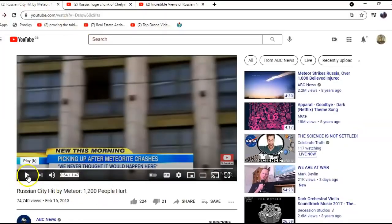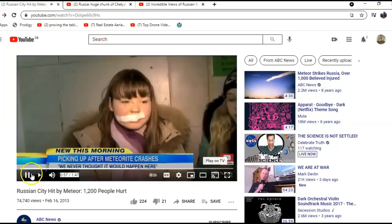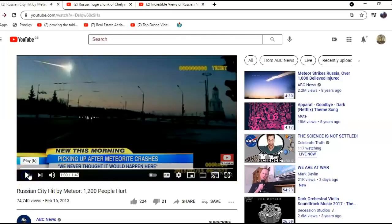And this one, 1 million square feet of glass shattered, and over Oh, no, I don't 1,200 think it people is this injured. one. It's great.